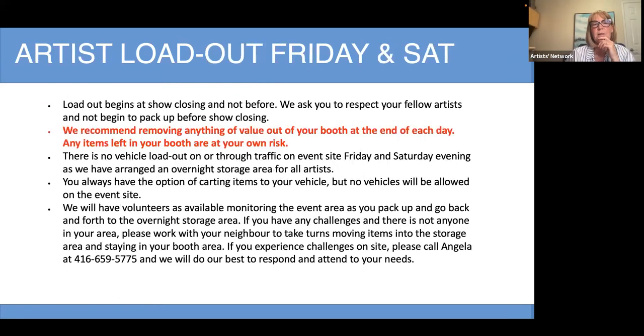So load in Friday, we talked about that. Load out Friday and Saturday. So there's no schedule. Load in begins at show closing. We strongly recommend removing anything of value out of your booth. There's a lot of condos there. There's a lot of people that come and spend time in the evening within that event space and within town square. So anything left in your booth at the end of the day is at your own risk. There is security, but they can't be everywhere at all times. We have the overnight space, and we encourage you to put your stuff there. So no vehicle loadout or through traffic on the event site Friday or Saturday evening.